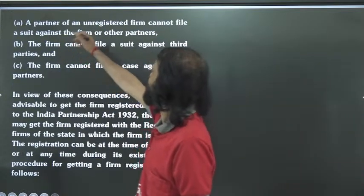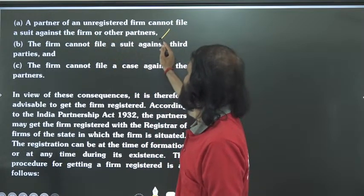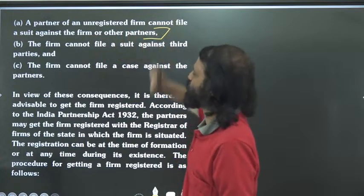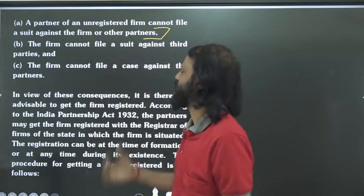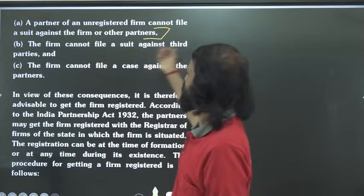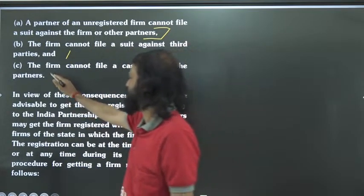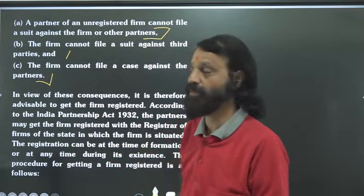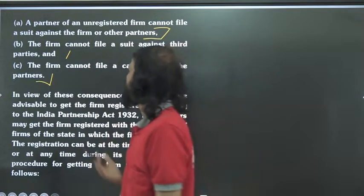A partner of an unregistered firm cannot file a suit against the firm or other partners in case legal procedures come. They cannot go for legal activities. The firm cannot file a suit against third parties. The firm cannot file a case against the partners. So many benefits are there if someone registers his partnership business. If a firm is not registered, then there are so many drawbacks too.